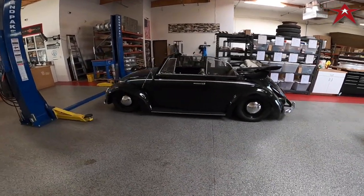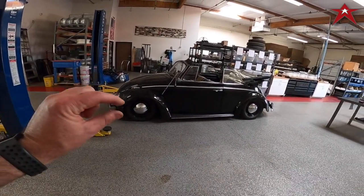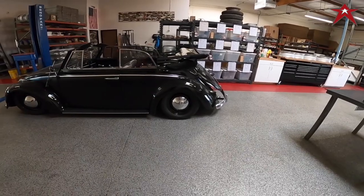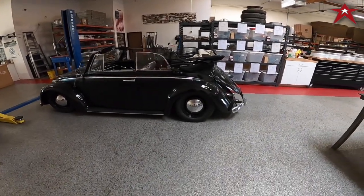So first thing we're gonna do with this before we get on the lift, guys, is we're gonna measure it to see what the distance is from the ground to the upper arch of the fender on all four corners. And we're going to write it down and figure out if this car is crooked to start with before we install our beam. Gotta know that ahead of time.